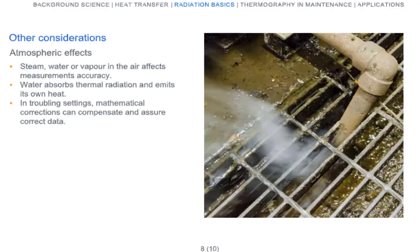For many inspections, the variations in atmospheric conditions will have negligible effects. However, steam, water or vapor in the air can have an impact on measurement accuracy. Water will absorb thermal radiation and will also add its own emissions to what the thermal camera detects. In cases where it's impossible to take measurements without the presence of water, it may therefore be necessary to make appropriate mathematical corrections to the data.